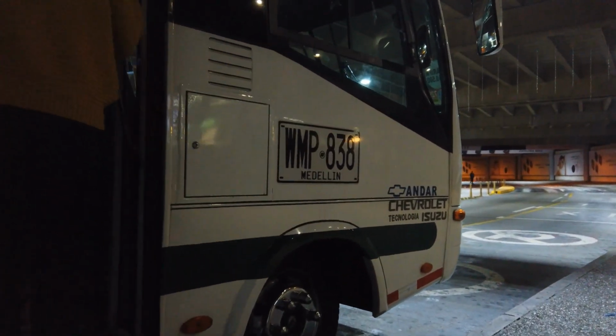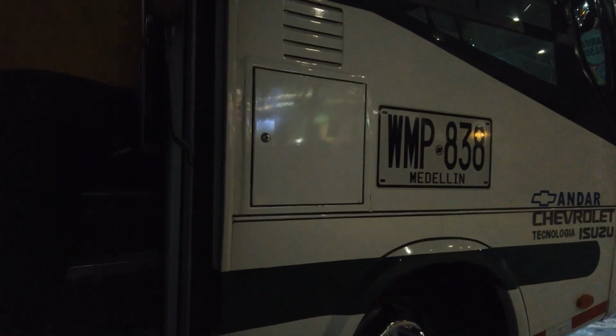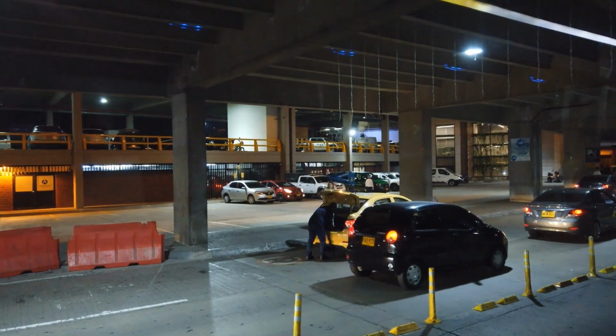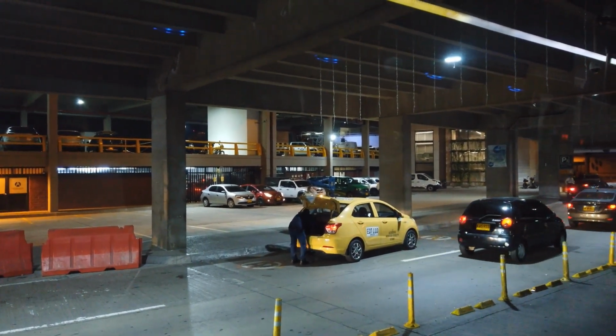Now, the airport bus is the cheapest of all the options, and it is now 10,500 pesos, slightly up from last year. That works out at less than $3. You're looking at about $2.50 or €2.50, around about that. Now, I don't know if I mentioned the colectivo is 15,000, so it's also very reasonable. But for what it's worth, I would say a bus is your best option. As I mentioned, the bus will drop you at San Diego or Notibara. Notibara is in the center of the city, but for getting around to the likes of Poblado, Laureles, or any of the west side of the city, San Diego is probably your best option.